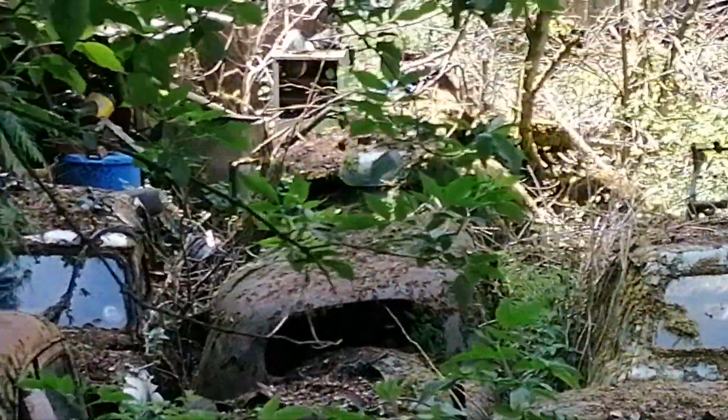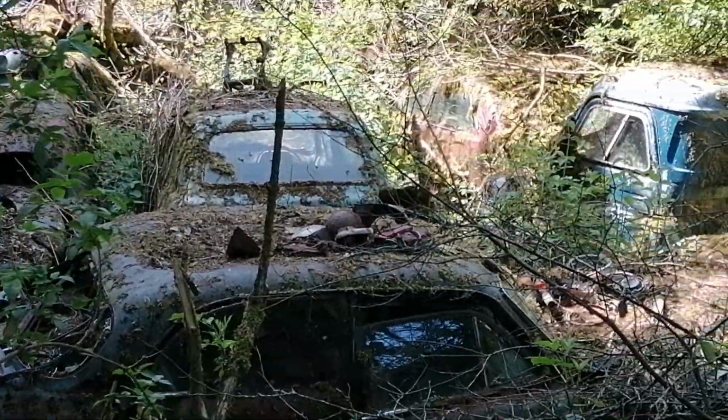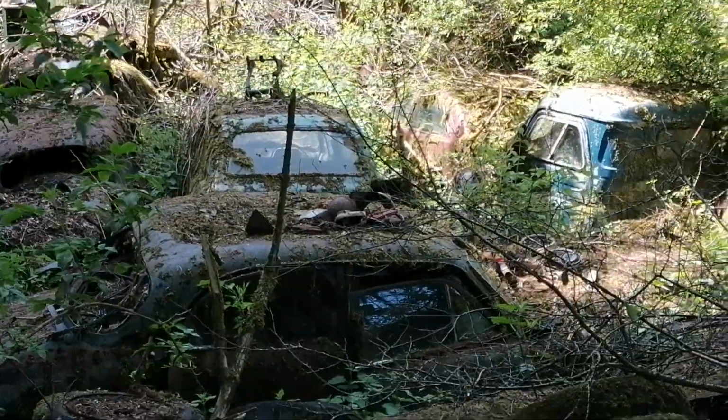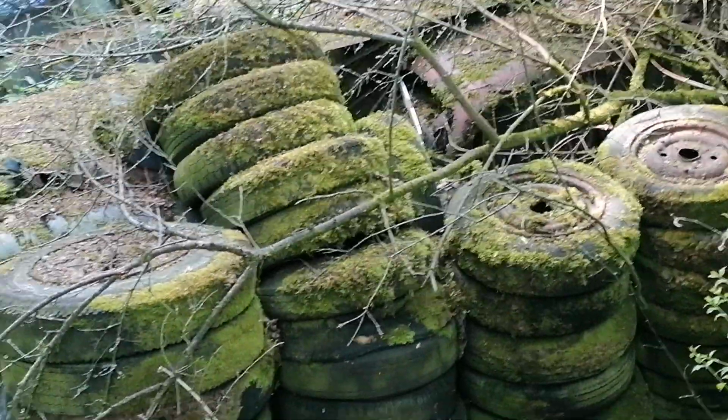There we are. Got a lot of old corrugated iron, etc. So could well be an old scrapyard, some inscription. Another car even here in the undergrowth.